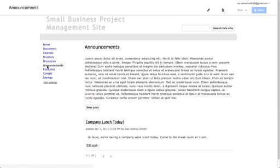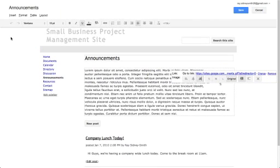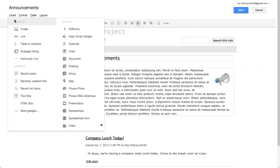Here at the announcements page that the system automatically created for me, I'm going to go ahead and click on Edit. And now I'm going to click on Insert. When I go up to Insert, Google has given me a whole host of other tools that allow me to insert images, links, tables of contents. I can put sub-page listings. I can go ahead and post other types of what are called gadgets within the system.